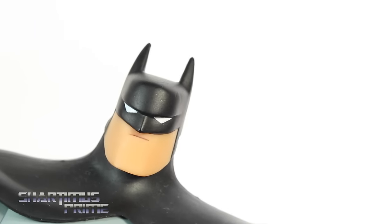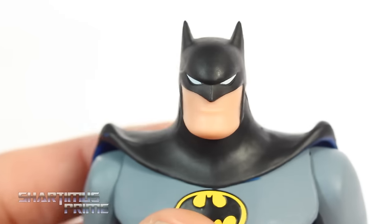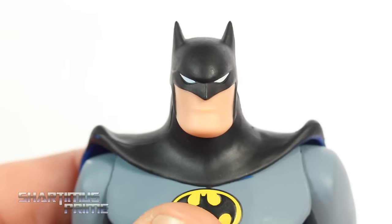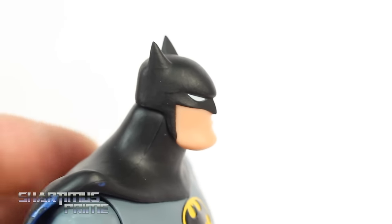The New Batman Adventures one does have the little paint right there on the mouth, so I appreciated that. I would have appreciated that on this figure as well, but like I said, I still like the head sculpt, and I think the paint came out pretty clean. I like the flesh tone.